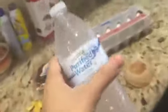I'm gonna get out my cold water bottle because I'm going to the gym at 11 a.m. I'm about to do a Zumba class. Super dedicated today on my eating and super dedicated on my workouts.